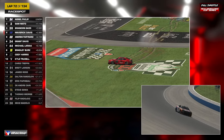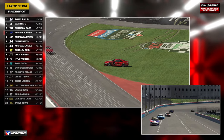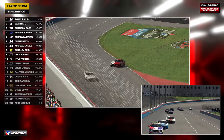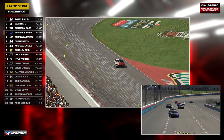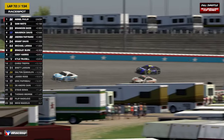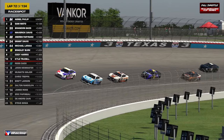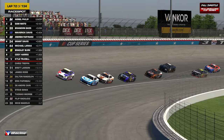Yeah, minor contact from the perspective of making up between him and Harris, but that's all you need for you to go around at 160 to 180 miles per hour. That one touch, even the slightest touch, is all you need with worn out tires for you to go either on the wall or on the grass.